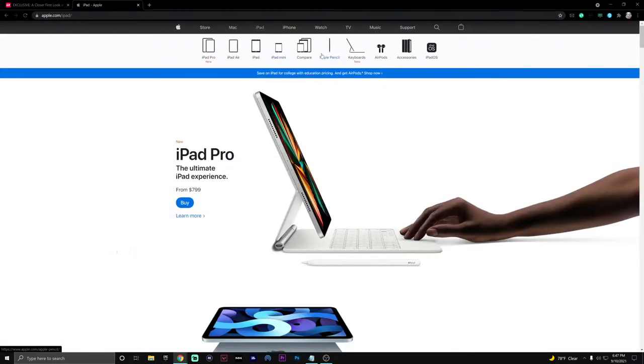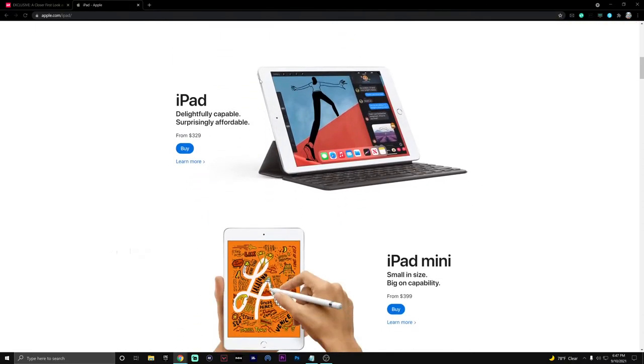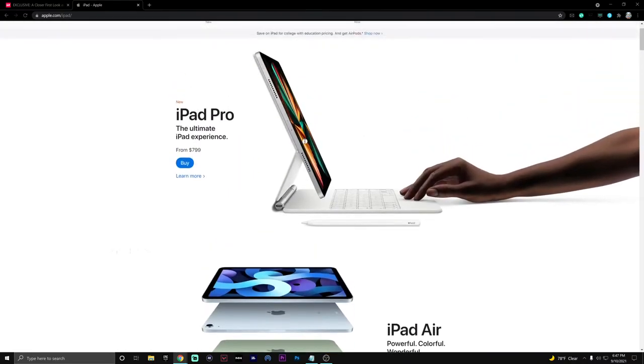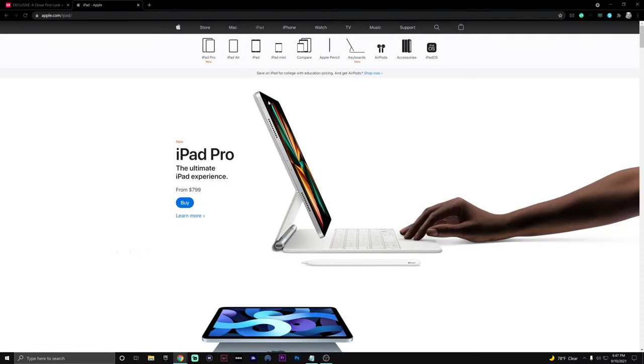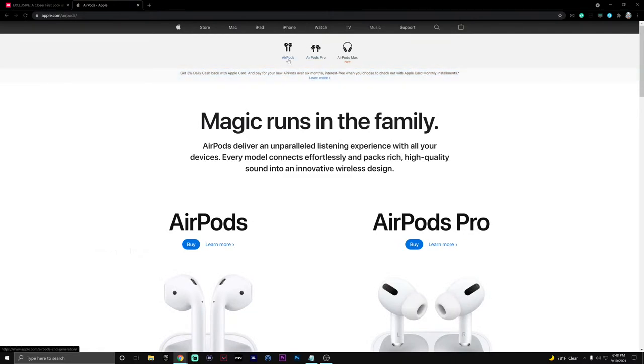We might see a brand new iPad 9th generation featuring, I don't even know what chip they're on right now, but yeah, we might see some new iPads except for the iPad Pro. So it's a lot of new things coming out for Apple, just making it on time for the holiday season. In terms of AirPods Pro, we won't see that until next year.